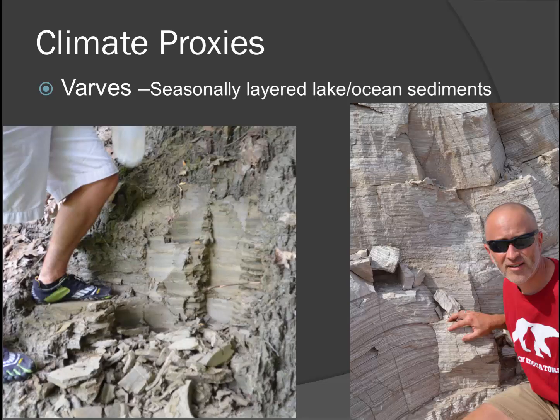Varves are seasonally layered lake and ocean sediments. The image on the left shows sediment layers from a glacial lake in New England. When there's a stronger melt season, that produces a thicker sediment layer. When it was a colder year and less melting occurred, the sediment was a much thinner layer.